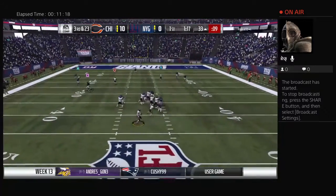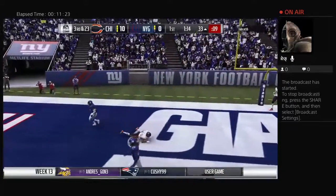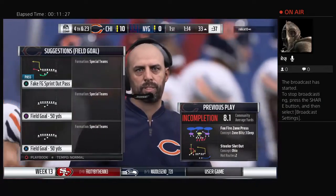Now Trubisky on third and long. He's going to rifle one deep left side. Oh, it's a touchdown if he holds on. Instead, it's fourth down.